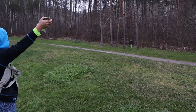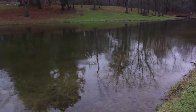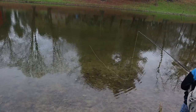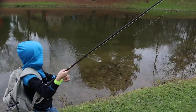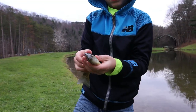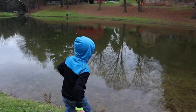Rick! Got another one? Let him go. They're looking at it. Nailed it. Very nice. He's very long, though. Yeah, he's long. He needs to grow up. Go grow up. All right, catch one more and we're going to go hiking, okay?